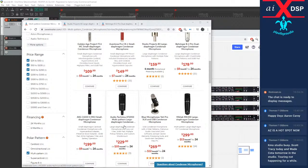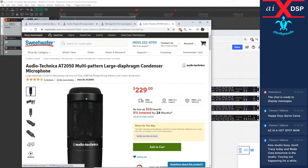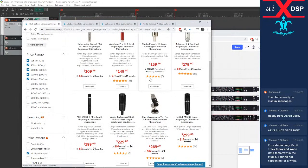The Audio Technica, the 2050, is a multi-pattern mic, and again, its capsule seems extremely far from the top of the mic. It's going to make placing them super close together rather difficult. But it's very low cost, so it's $229. Normally it would just say just go buy a CAD M179, right? But I figure, it's decades later, maybe there's something a little bit better. So you have the Yeti Pro from Blue, XLR and USB. That looks kind of interesting. It's around the same price.